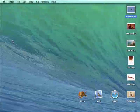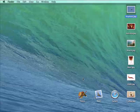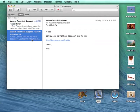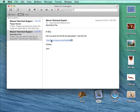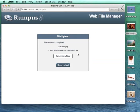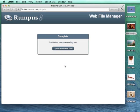But the best part of Rumpus is what we call the Web File Manager, which is a complete file exchange service accessible to anyone using the standard web browser they use every day. For example, let's say you need someone, anyone, to send you a file, but it's too big to send via email. Send them a link to your Rumpus Dropbox, and the outside person just clicks the link, selects the file, and sends.